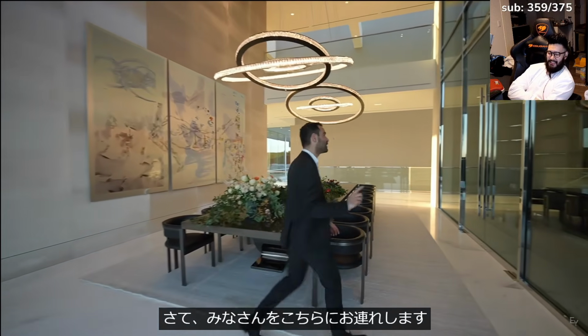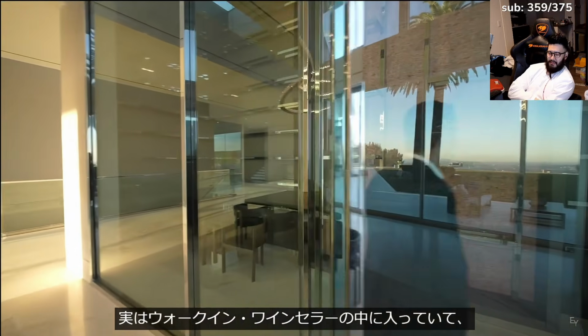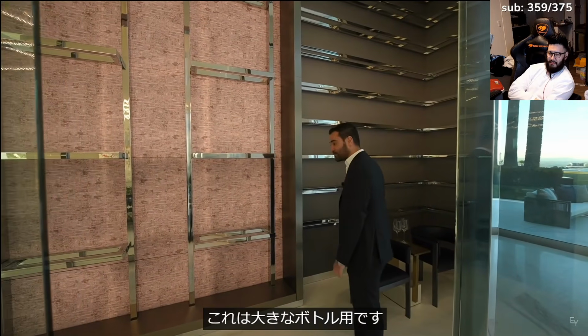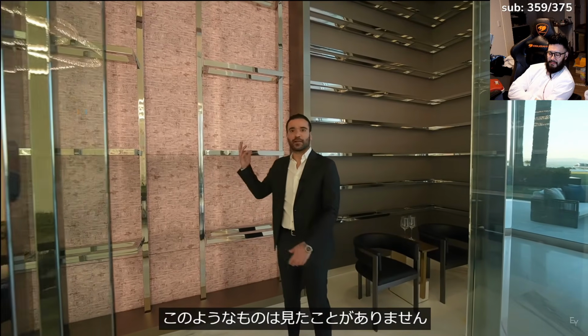Now, I want to take everybody this way. This entire glass panel actually goes into your walk-in wine cellar that is temperature controlled. And these are for your big bottles. And you have seating areas within your wine cellar. This is mind-boggling. We have never seen anything quite like this.